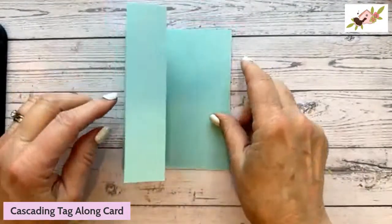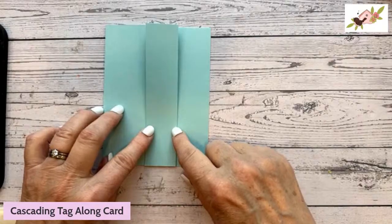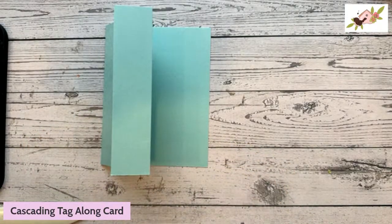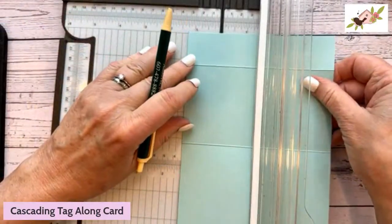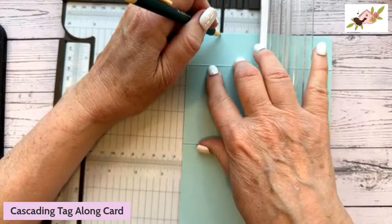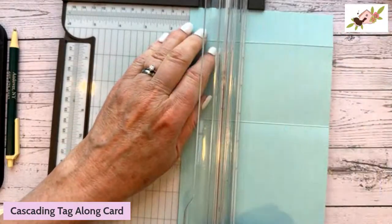Okay, so now I am going to cut up about 1 1/4 inches on this, and you can either measure it and mark it, or you can eyeball it. If you want to live dangerously, you can. Sometimes I just eyeball it, but alright, so I'm going to lay it on here. So 1 1/4 inches is right there.